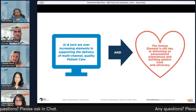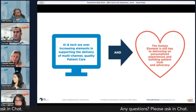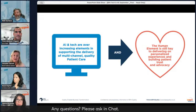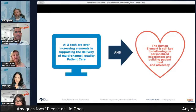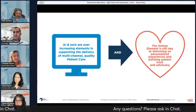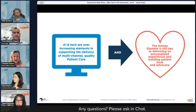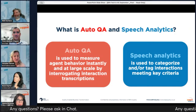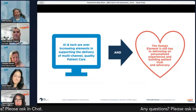And as we all know, the balance between technology and that human element is crucial for patient care and overall satisfaction. So as we move into reviewing some of these technologies next, the human element is always considered and balanced as well. So Matt, I'm going to hand it over to you now so you can share with us your expertise on some of these technologies.